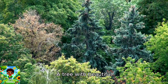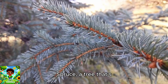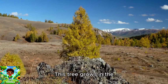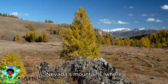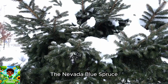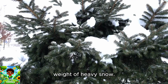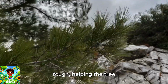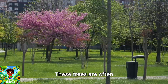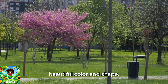A tree with beautiful blue-green needles. Next is the Nevada blue spruce, a tree that's known for its striking blue-green needles. This tree grows in the higher elevations of Nevada's mountains, where it adds a splash of color to the landscape. The Nevada blue spruce has strong branches that hold up well under the weight of heavy snow. Its needles are sharp and tough, helping the tree conserve water in the cold, dry mountain air. These trees are often planted as ornamental trees because of their beautiful color and shape.